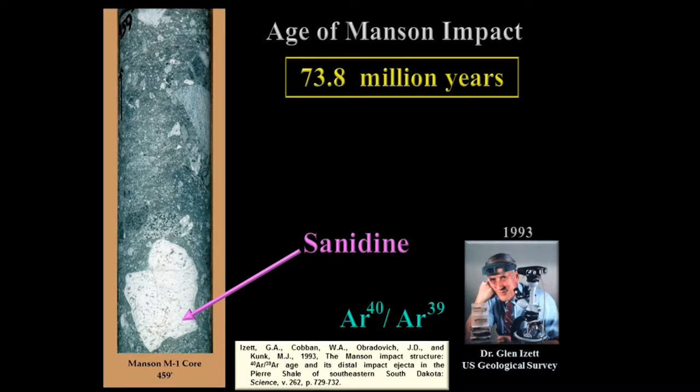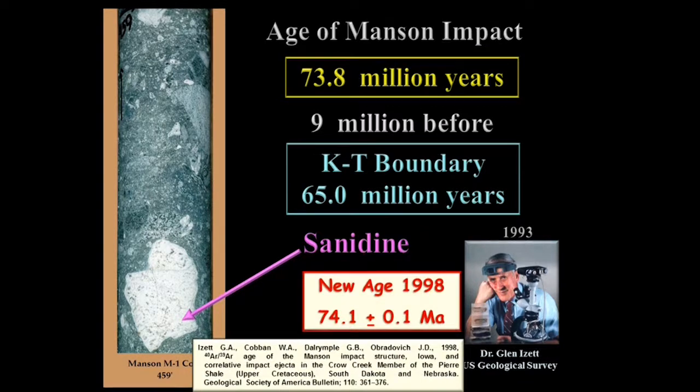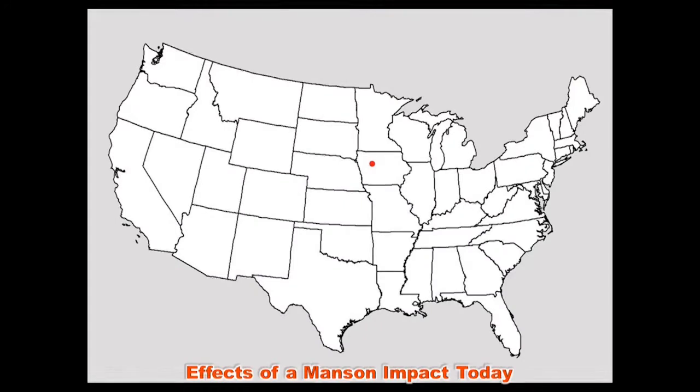73.8 million years. Well, this is actually a little too old. 9 million years before the actual KT boundary, which was 65 million years. So Manson really didn't kill off all the dinosaurs. We can't claim to do that, although I always tell people that we did kill a lot of them. Now we've kind of refined that age a little bit, and we have 74.1 for the actual age of the Manson impact. Still about 9 million years before the actual KT impact.